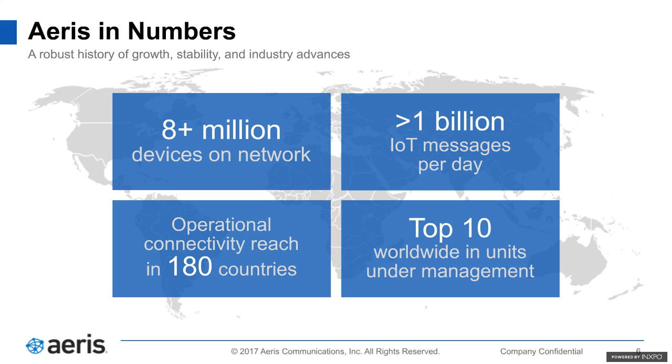All those devices combined in the systems that we support are processing over 1 billion IoT messages per day. Now that's everything from actual device transactions, sending data, but also information about what devices are doing on cellular networks, whether it be monitoring device activity, registrations, and so forth. Oftentimes it's information that customers use to troubleshoot their devices and whether or not they're communicating properly. Our global reach today is over 180 countries where we do have operations and have the ability to support deployments. And that over 9 million devices number actually puts us in the top 10 worldwide in terms of IoT units under management from a service provider standpoint. So hopefully that provides a little bit more clarity on Aeris and where we fit in the ecosystem.